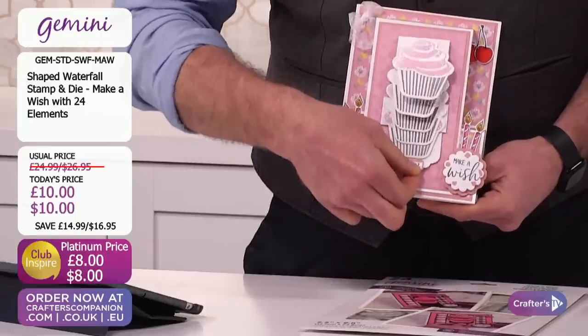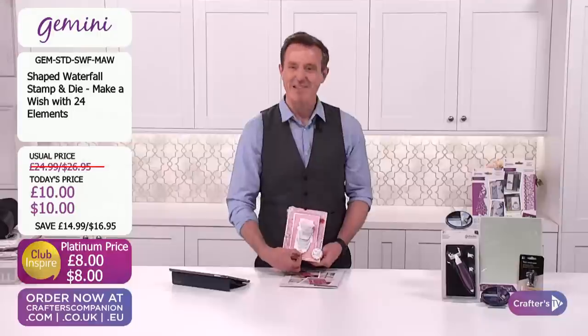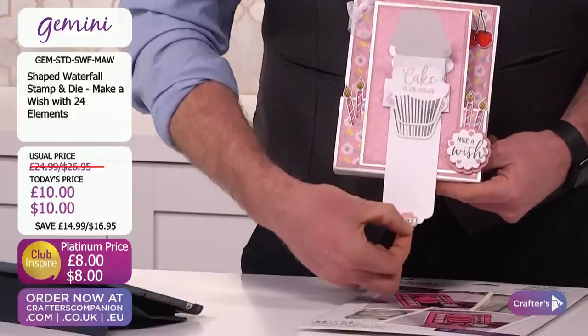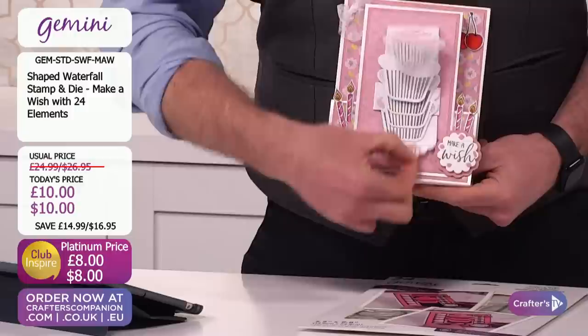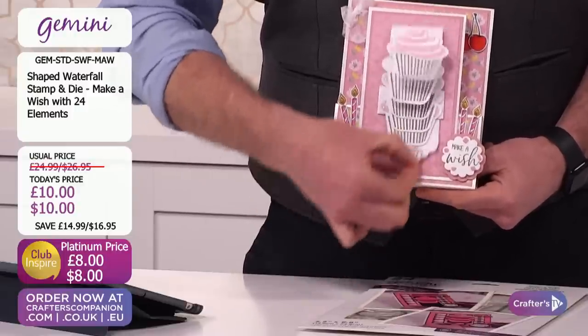If you like things like our reveal wheel, if you like our scratch reveal, these are absolutely brilliant as well, because they do allow you to sort of reveal a little hidden message. I'm going to get stuck doing this now because that is so much fun.